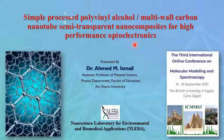The variations of the optical and electrical properties of dielectric of PVA with different loading levels of multi-wall carbon nanotube suggest that this nanocomposite can be used in optical shielding materials and electronic devices.